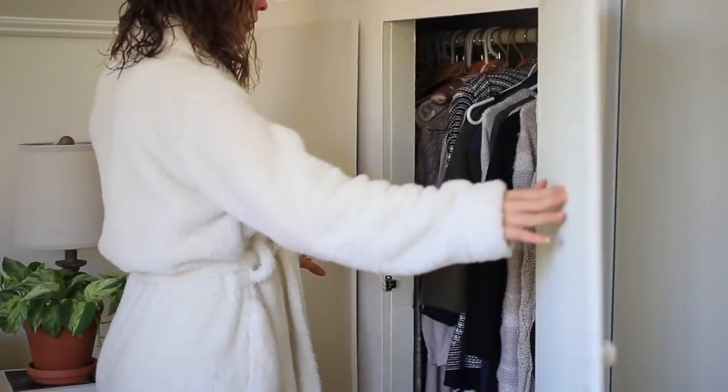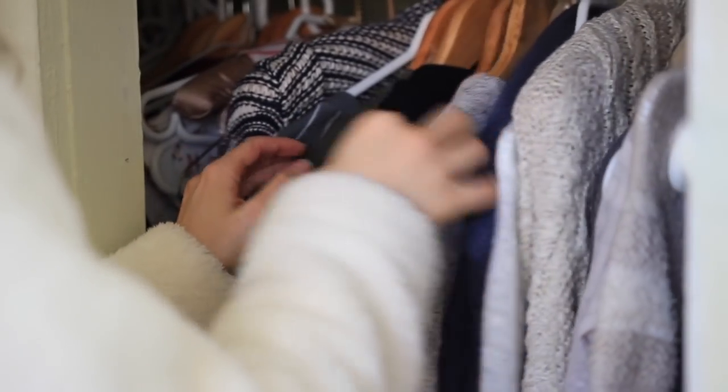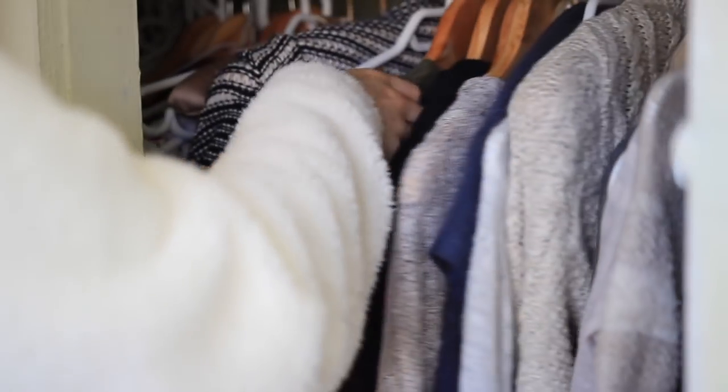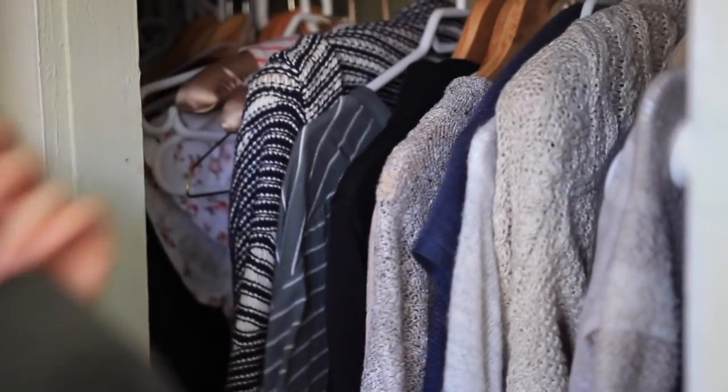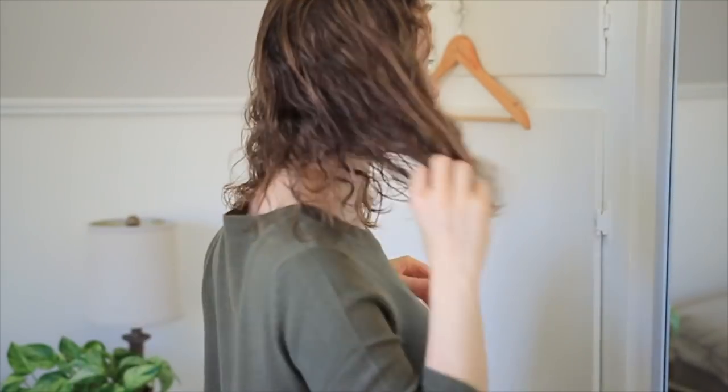And then it's time to choose something to wear today, and I'm going to choose my sweater dress. Actually, this is what I shared in my September favorites video, and I just adore this dress. It's really perfect for the fall.